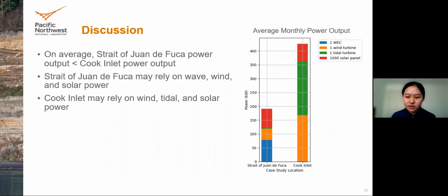The power output from Cook Inlet is comprised of wind and tidal power in addition to solar. The total power output in Cook Inlet is more than twice that of the Strait of Juan de Fuca due to Cook Inlet's much higher wind power output during winter and tidal year-round, even though the wave resource is much smaller and the solar resource is about equal.